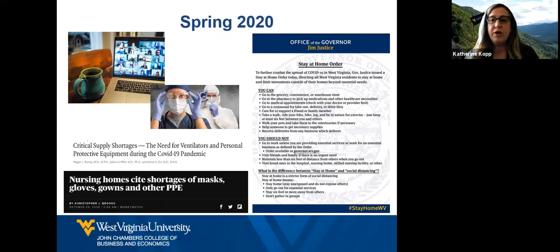We started seeing national headlines along with everyone else about PPE shortages. In West Virginia, our governor enlisted the services of the West Virginia National Guard to oversee the entire process of managing and maintaining PPE inventory levels for all the healthcare facilities across the state. The West Virginia National Guard has been involved in some other efforts related to the COVID response that we'll talk about a little bit later on.